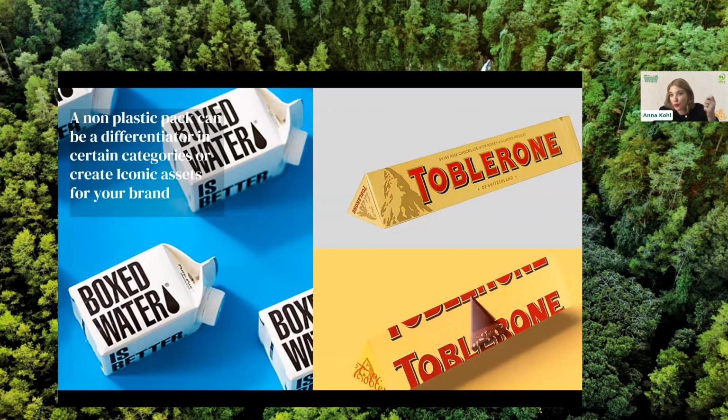So a couple of examples that I thought were interesting. A non-plastic pack can be a differentiator in certain categories. Look at Boxed Water. They have built a whole brand on a different packaging material in a category that was all about PET bottles. It can also create forms that become iconic assets for your brand. Look at Toblerone. We're in Switzerland here, and Toblerone is one of our icons. Now Toblerone is not produced wholeheartedly in Switzerland anymore, so they can't use the Matterhorn, the iconic mountain they had on the pack, as one of their brand assets. Well, they just replaced it with their packaging shape that everybody knows, that amazing triangular carton box. So it can really help you establish something that's unique to you.